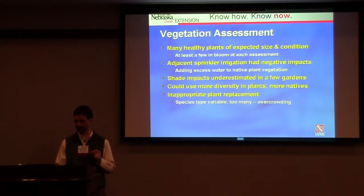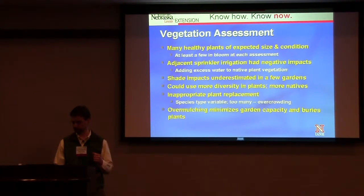Plant placement was a big issue too, getting plants that can handle that damp soil in the bottom of the basin where it's moist, versus a plant that can't survive under wet roots. And sometimes there was some overcrowding that occurred. Overmulching, as I mentioned, was a problem. Sometimes they buried plants with too much mulch, and I think I mentioned the floating mulch issue we also found out later.